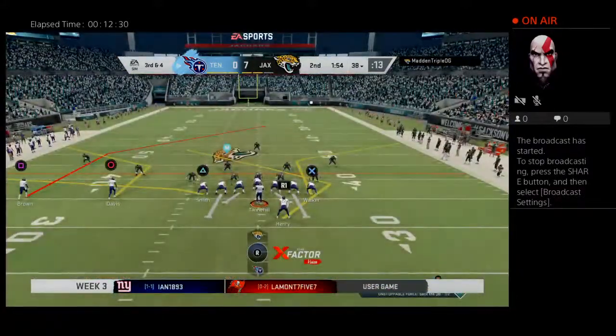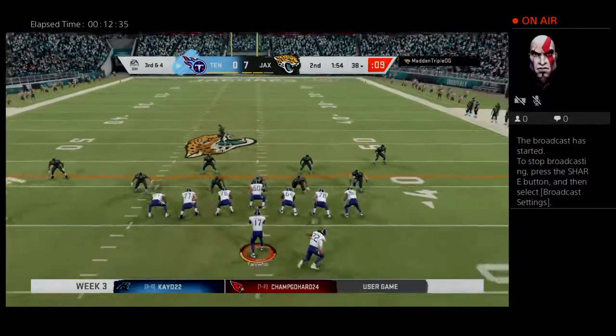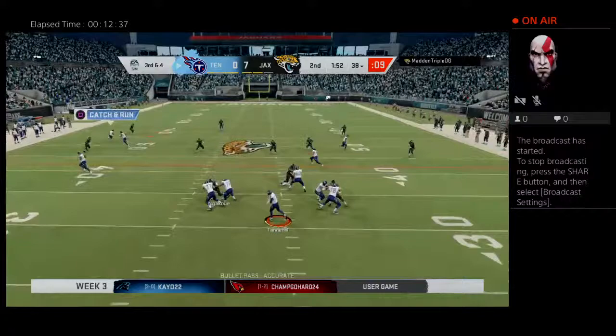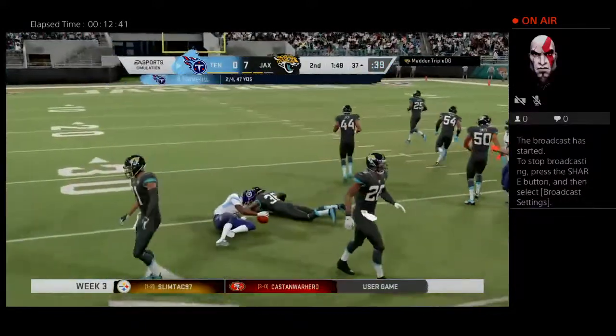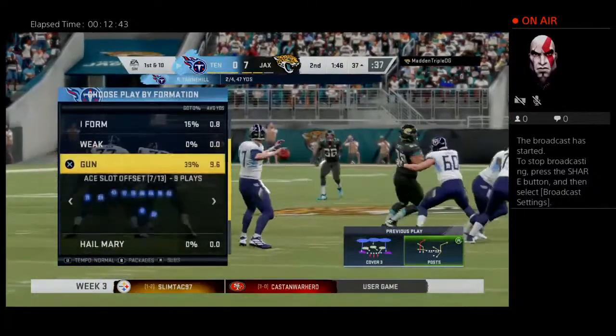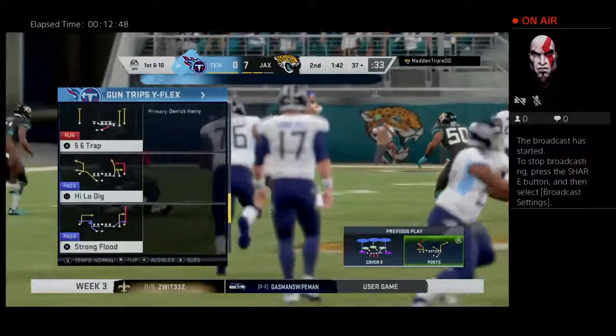Now they face a 3rd down and 4 after that incompletion on 2nd down. From the gun, here's Tannehill. He gets it to Brown, complete. And he's going to have another first down as the tackle's made at the Jaguars' 37. It's a gain of 25 yards.